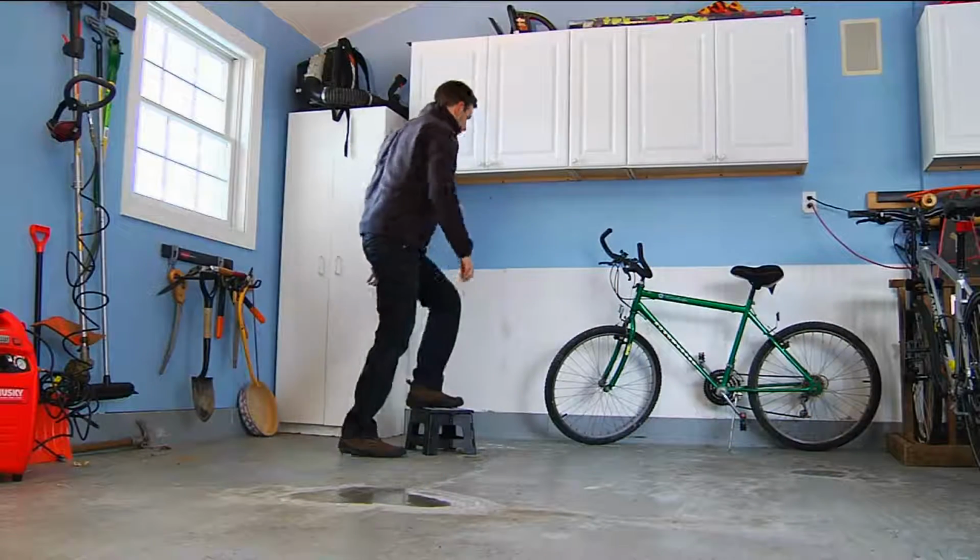Oh, I love how they're hanging there. Yeah, and they have a little handle for carrying, but also for hanging, which is great.